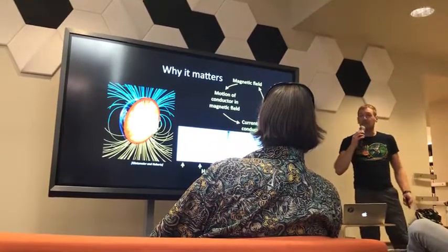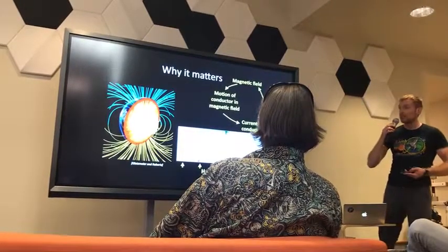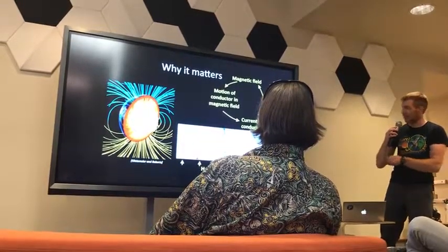The hot outer core material is less dense and it rises, and the cooler material is more dense and it sinks.